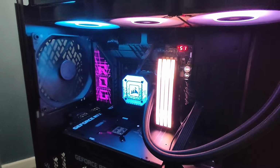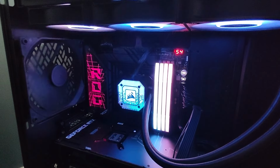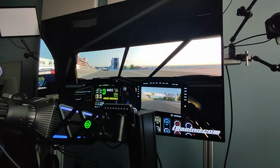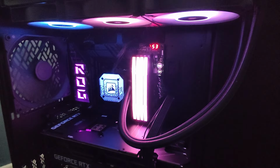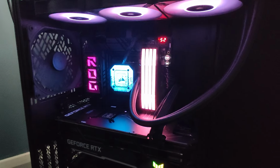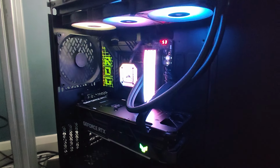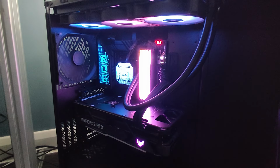You can see there the temp, 51 degrees, 52. And I'm running this at 4K resolution with all the bells and whistles on. So temps wise, pretty darn good. Right, let's jump over to the desk and I'll show you some specs.